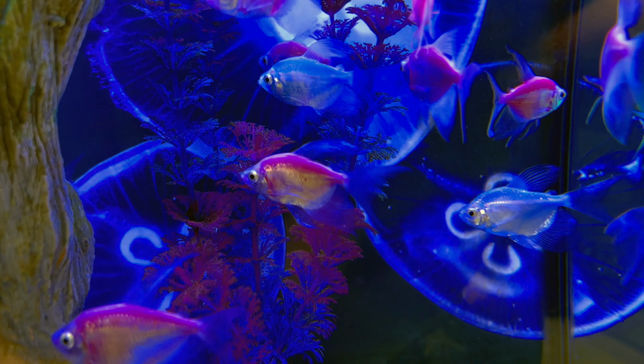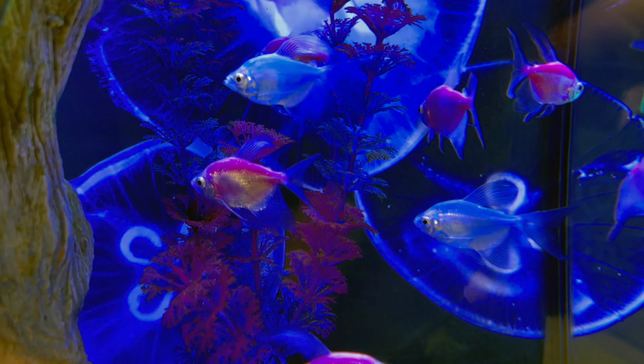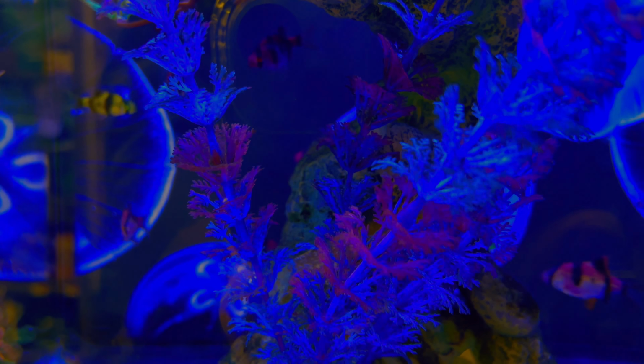Remember, glowfish are captivating creatures that add vibrancy to any aquarium. Treat them well, and they'll reward you with their stunning colors.